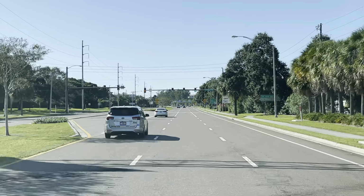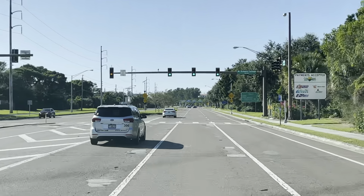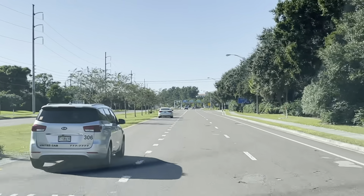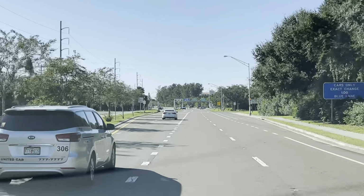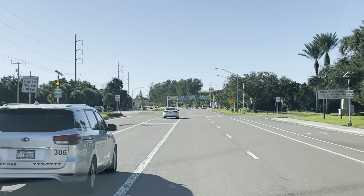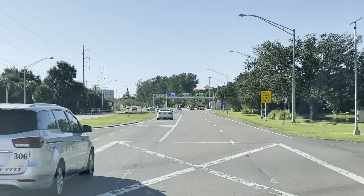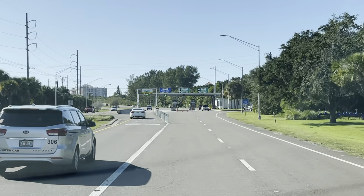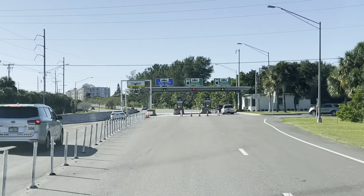Fort DeSoto Park, where Dog the Bounty Hunter looked for that kid. Why would he be here in the middle of Tampa? Really? He came here? Yeah. That doesn't even make sense. Is there a toll over there? Yeah. You got cash on you? Dollar? Give me. I don't have any cash on me. At least let me access where I have it. Zach Coin.